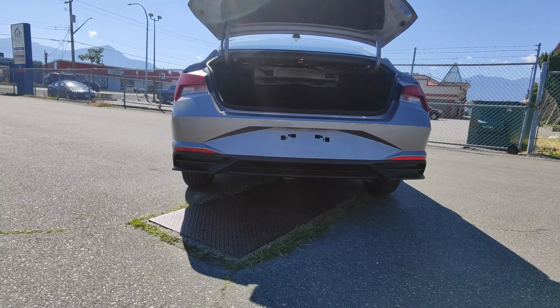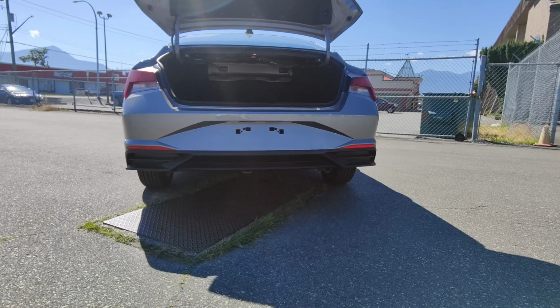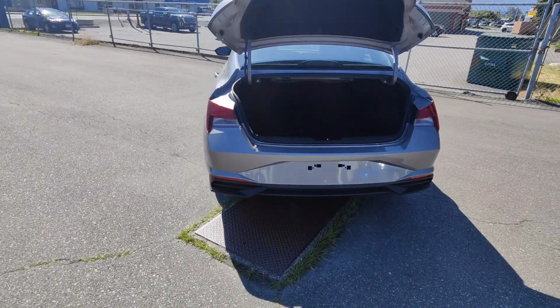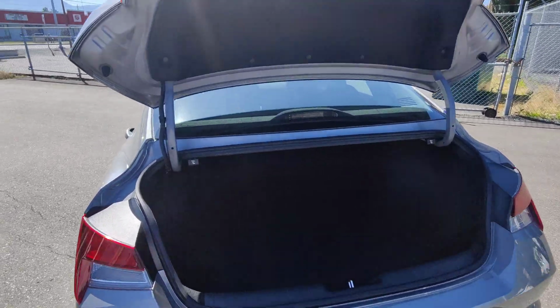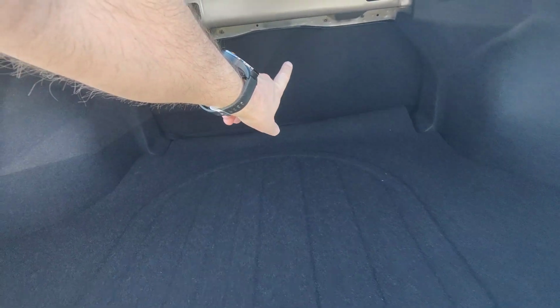Now, having a look at the back, you can see the exhaust tip poking out underneath there. I don't know if you can see that, but good styling in the back nonetheless. Lots of trunk space. This is a huge trunk, and underneath the floor of the trunk you do still get a spare tire. It is a folding rear seat. It's not a split bench though in this trim level.